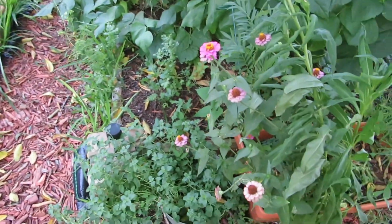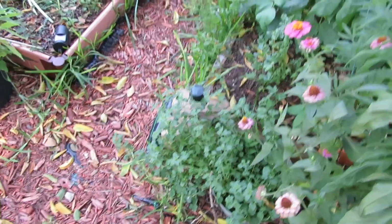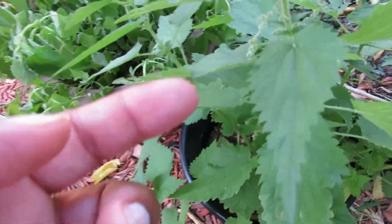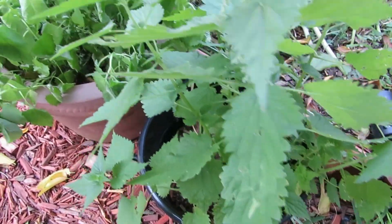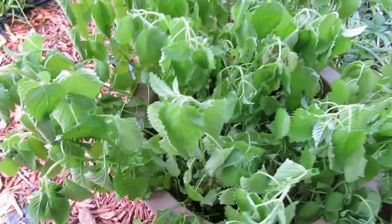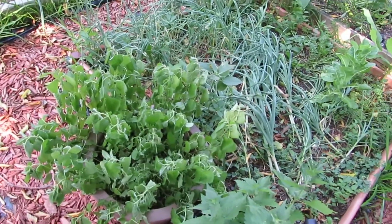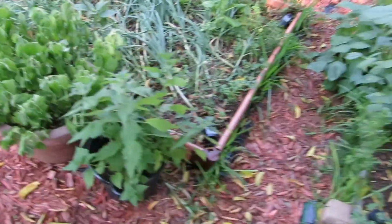They're looking very thirsty. My oregano is doing good. My stinging nettle, I guess, is going to seed, but I don't want to touch it because I don't want to feel it stinging. But it's time. I need to harvest that. My lemon mint is horrible, but I need to harvest it as well. But I'm gonna water it first and then harvest it in a couple of days.